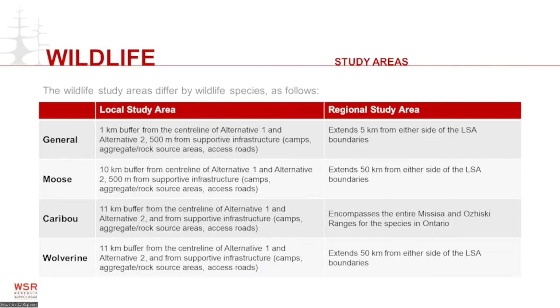So let's look at study areas for wildlife. The general or local study area would be a 1 kilometer buffer, as I mentioned before, from the center line of the alternatives, and 500 meters from what we call supportive infrastructure. So these are things other than the road that are required as part of the construction or operation of the project. These might be camps or aggregate or rock source areas or access roads. And then the general regional study area extends 5 kilometers on either side of the local study area boundaries.